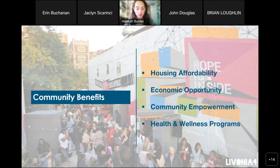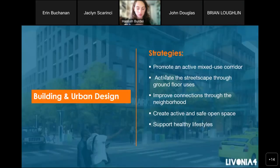So those 4 community benefits that we focused on were housing affordability, economic opportunity, community empowerment, and health and wellness programs. Next slide, please. We tried to articulate those in 4 different building designs that each had strategies that were pulled from both the RFP, the Brownsville RFP and the Brownsville plan. And those strategies include activating a mixed use corridor, activating the streetscape through ground floor uses, improving connections throughout the neighborhood, and then creating active and open space, and then supporting healthy lifestyles. Next slide, please.